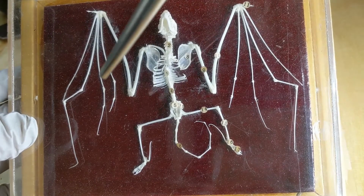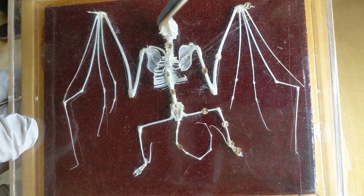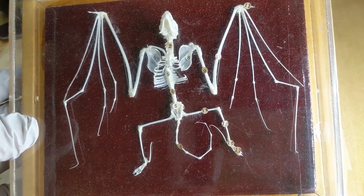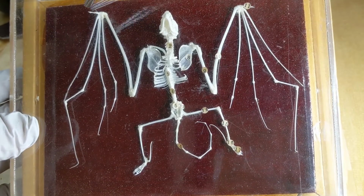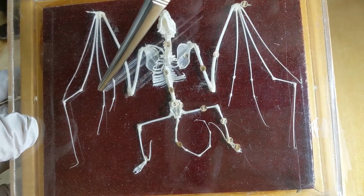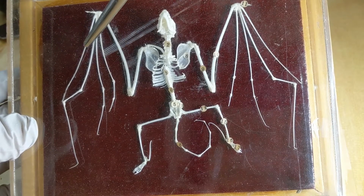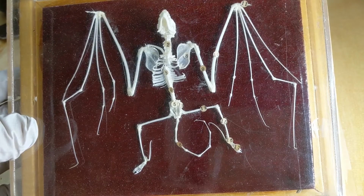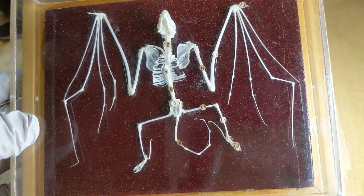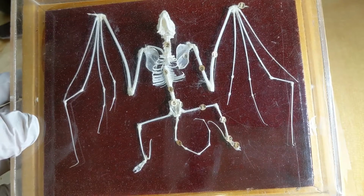Look at how long those fingers are. They are so long that they are actually longer than the bat is long. So that's pretty amazing. So the wings are literally their hands. Here's the thumb right there, and then we go down to the first finger, second finger, third finger, fourth finger. So in science, this is digit 1, digit 2, digit 3, digit 4, and digit 5, because we understand that the thumb is just a different kind of finger. So there you go. Bats are called Chiroptera, which means hand wing.